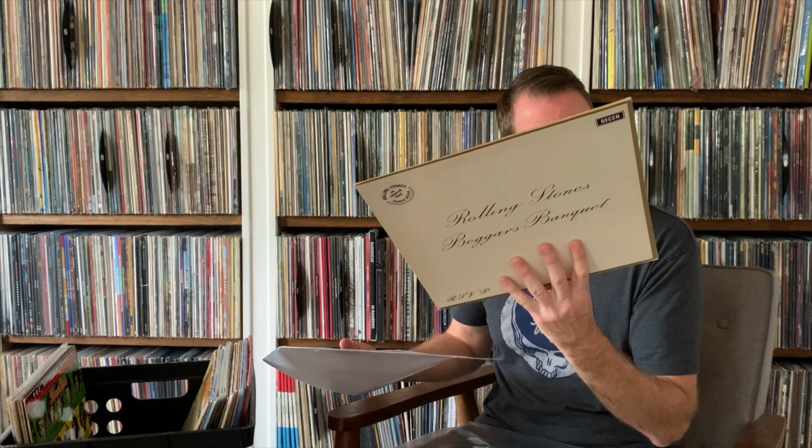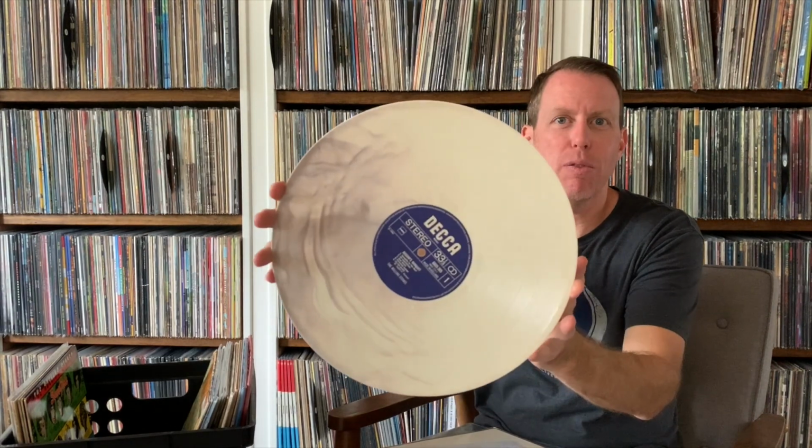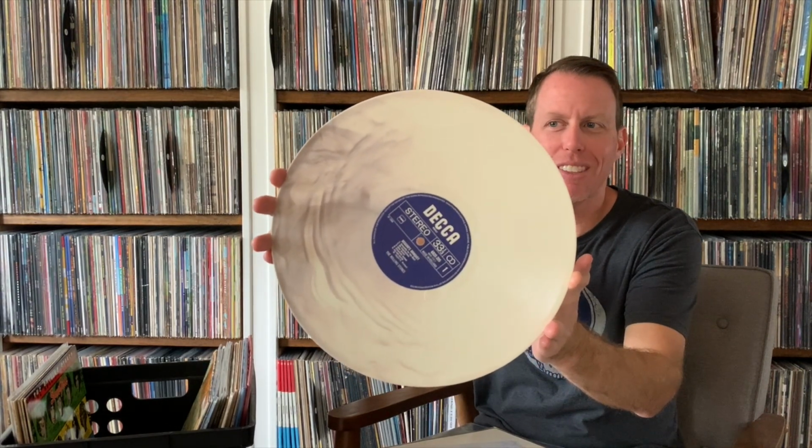Again, this is, let me see, German, I believe. No, another Holland pressing. So very similar, but look at the color on this one. Very, very unique. And to me, that doesn't look purposeful. That looks like it came off the press and some extra pellets of purple or blue got added in to make this kind of swirl color, but really, really unique.